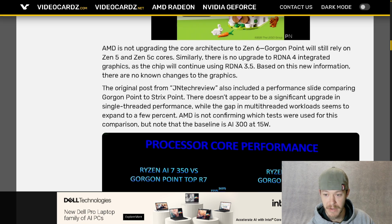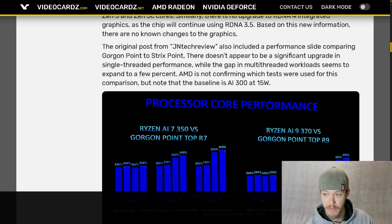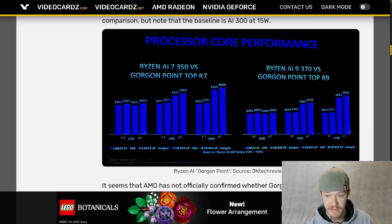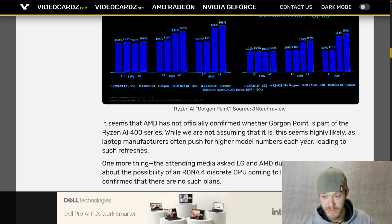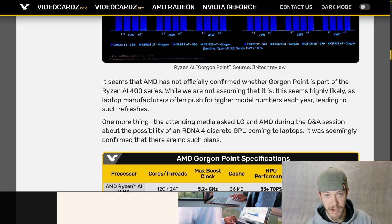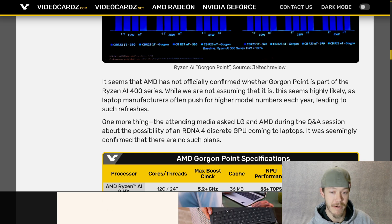The original post from JN Tech Review also included a performance slide comparing Gorgon Point to Strix Point. There doesn't seem to be a significant upgrade to the single-threaded performance, while the gap in multi-threaded workloads seems to expand by a few percent. AMD is not confirming which tests were used for this comparison, but note that the baseline is AI 300 at 15 watts. So there is a bit of an increase again for multi-core, but for single-threaded, there is not much increase at all. Kind of disappointing in my opinion. A lot of people were talking about Zen 6 and hoping that would be part of this series.